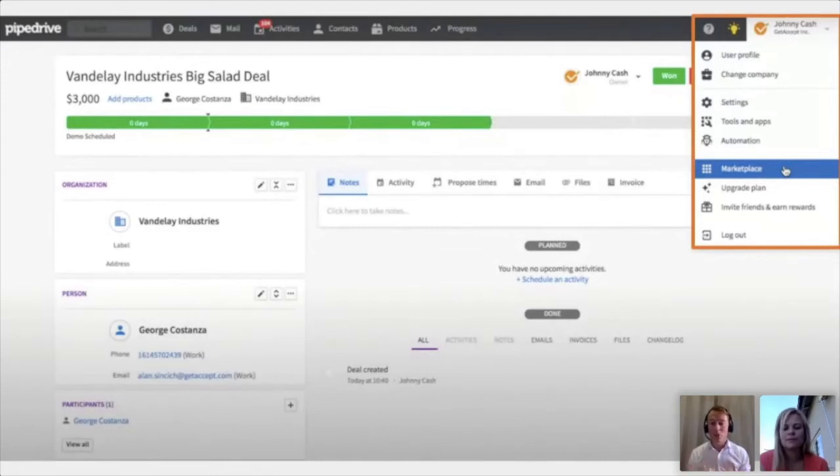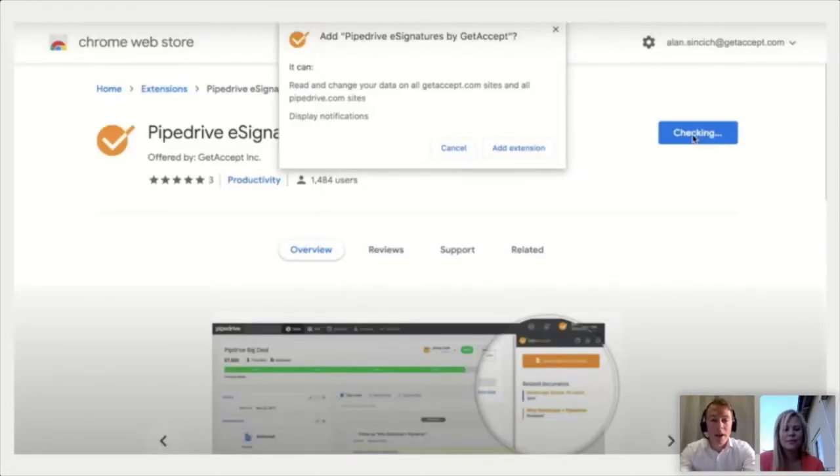And something else that is really easy and smooth is actually integrating the GetAccept integration directly into Pipedrive. So the first thing you do is click on the little Johnny Cash logo up on the right-hand side, and then you click on the marketplace. So if you click on Vilma, we will now end up inside of the Chrome store. So this is a Chrome extension. It takes 15 seconds to download. You click on it to download it, and then you add the extension, and then you're pretty much good to go. So this is the only integration we have between Pipedrive and GetAccept.